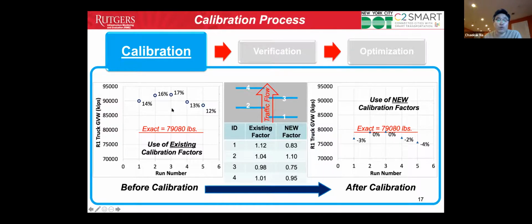Because of this, using the factor that we obtained in 2019, the error at that point when we did a recalibration in October 2020 was approximately 15%. Based on that, we need to recalculate the factor, and with the new factor, the error falls within like 5% for one type of truck.